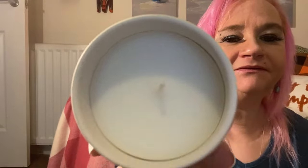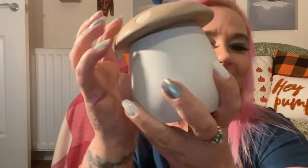Smell. It smells of spice, like cinnamon. It's definitely like spicy pumpkin or something like that. Pumpkin spice anyway. It smells of apple too. I'm getting that kind of apple as well. It's beautiful. But I will never get burnt. Anyway, this one's yours. Maybe you'll burn it.